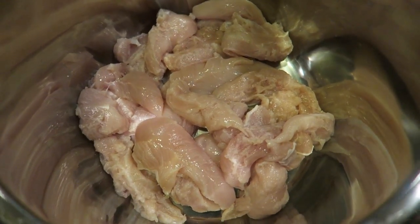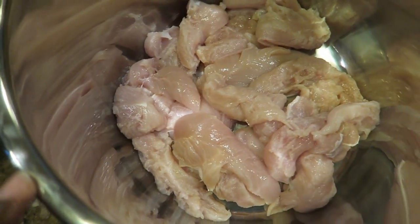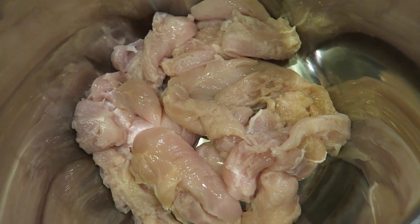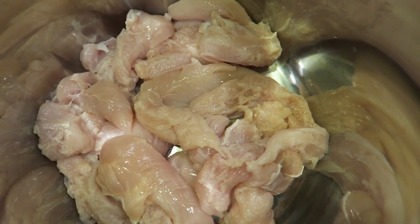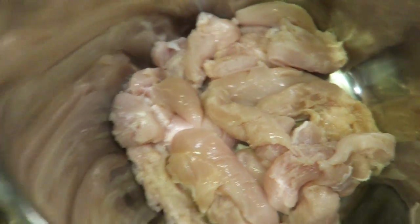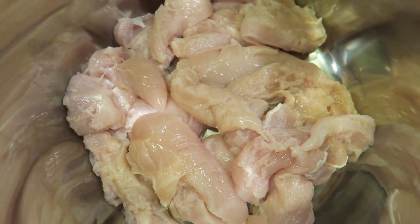Okay, got the chicken all cleaned and rinsed and dried and put in the bottom of my Instant Pot. So now I'm gonna season the chicken with my taco seasoning. I forgot to add that I'm going to be adding cumin. I can't remember if I told you guys that. Put the seasoning in, and then the two cans of Rotel and the chicken stock, and the salsa, and I'll show you guys when it's all done.